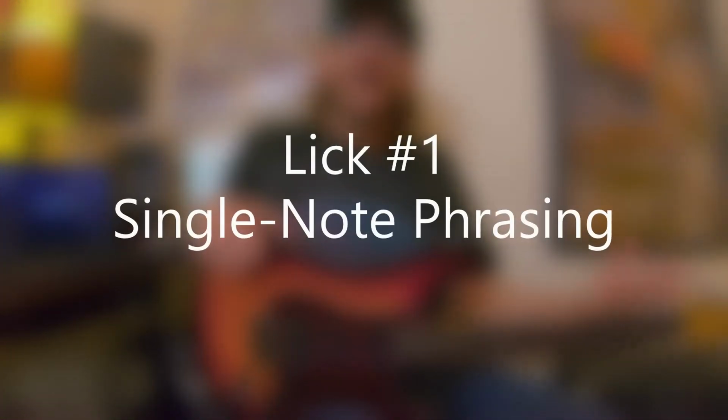The video footage and the licks from this lesson actually come from Gilmour's barn jams from around 2007. The first example is really just a single note phrase. He's just sliding from G into A and then A into B. But it's the way he does it, combined with expressive vibrato, that's really important. So here's the clip of him just playing two slid single notes.